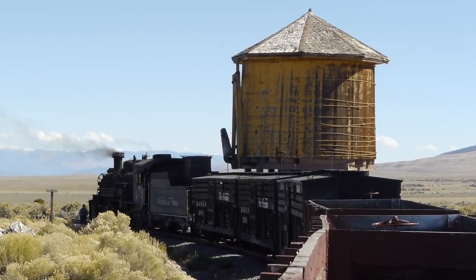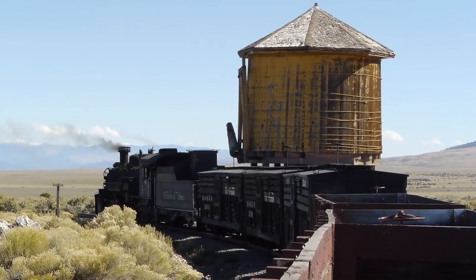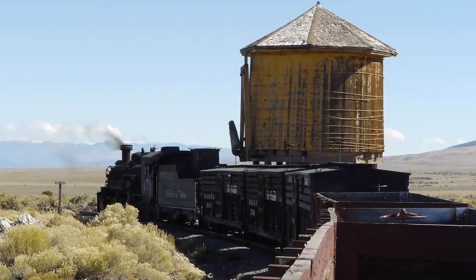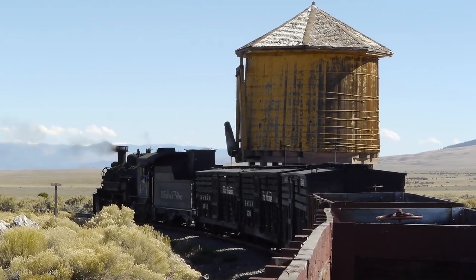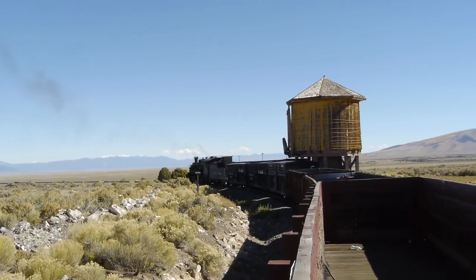This is our final crew change here at Lava Tank. They're putting the last student crew on who paid money to come and run the train. Driver's Ed for trains. Driver's Ed for steam locomotives. How fun. But what an enjoyable trip we had.